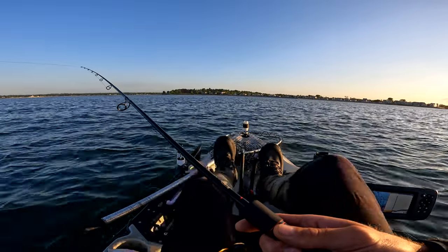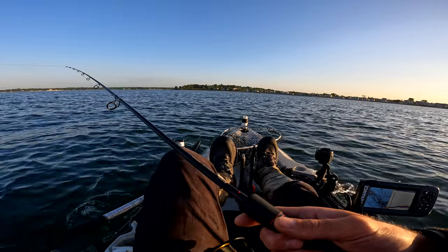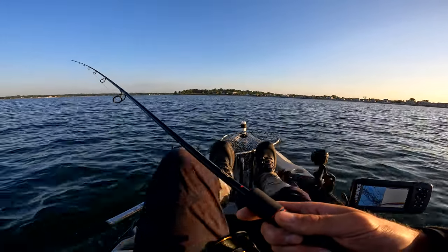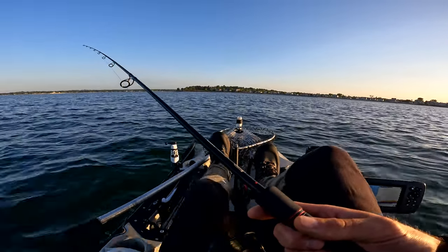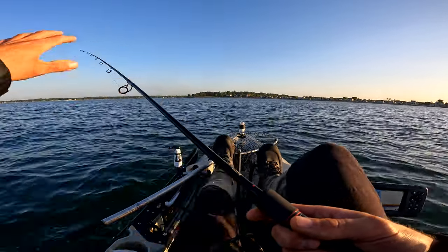Interesting, the water really dropped. It's 61 degrees now. It was 62.5 when we first started. That's the incoming tide for you. The incoming tide is usually colder than the outgoing. The outgoing has a minute to warm up and then it pushes back out.